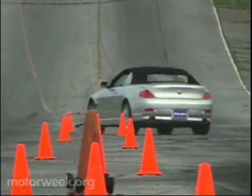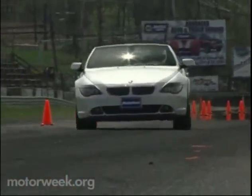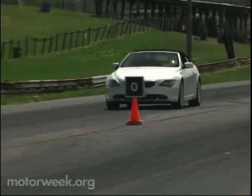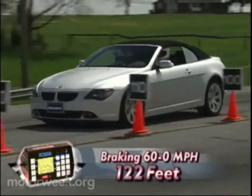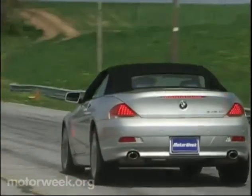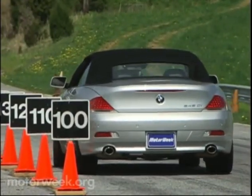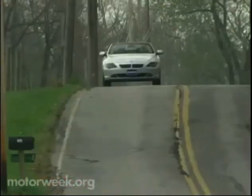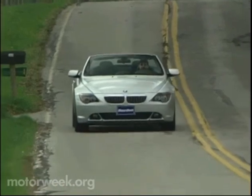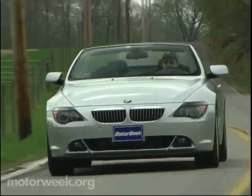Steering is quick and linear, and the Sport package adds active steering to help reduce oversteer in emergencies. It does compromise steering feel, but the connected assurance is worth it. Brakes also performed well, with stops from 60 averaging a fine 122 feet. The all-vented disc with ABS and brake assist delivered typical BMW smooth and solid stability. The 645 Ci convertible's standard suspension calibration makes for a firm but conforming road ride, and is bested only by the convertible's excellent interior noise control.